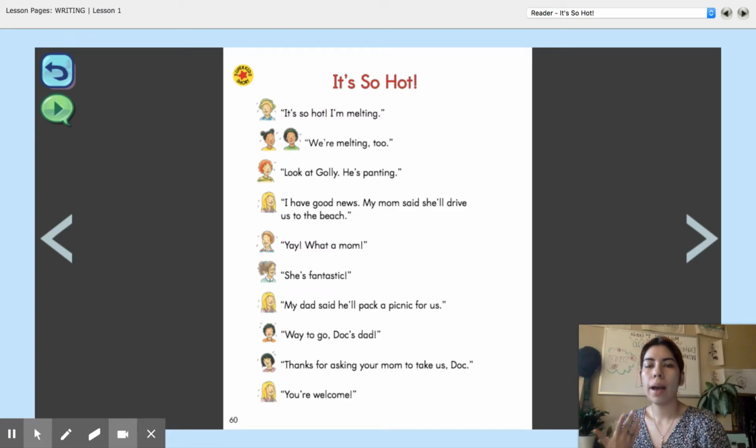So I talked about how we should be reading at an appropriate rate, not too fast and not too slow, so we are able to see the punctuation, periods, commas, exclamation points, question marks, and be able to use those to say our lines correctly or to read correctly.